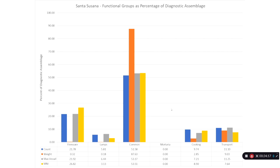Mortaria are grinding bowls. Those are really common on Roman sites. Cooking vessels come in a lot of variety of forms we'll talk about in a little bit. And those transport vessels, those are your amphorae. When we break those up at Santa Susana, we get a pretty standard distribution, right? You have a lot of locally produced common wares. Just by count, you have about 6% of the assemblage lamps, 20% fine ware, 10% cooking ware, and 11% transport. So it's pretty well distributed, although some of these percentages might be a bit low.